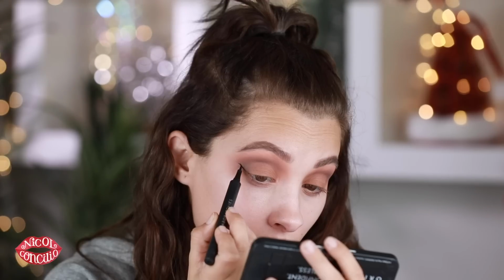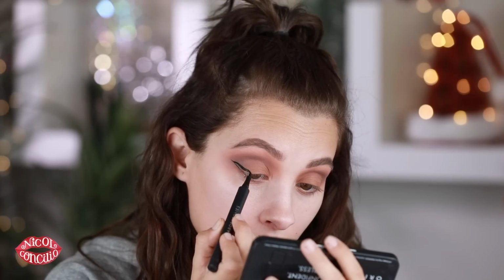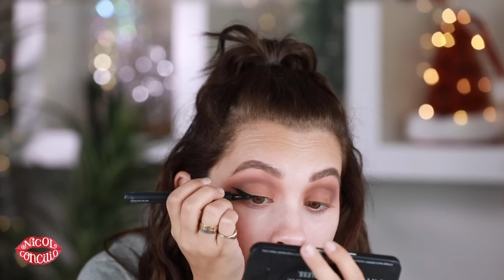And for eyeliner, I'm going to be using House Labs. This is my favorite liquid liner at the moment. I'm just going to wing her out and connect it in. And the key with doing liner with soft glam is it's very straight and thin in the inner part of the eye, the inner corner. So you want to try to keep that as close as you can to the lower lash line as possible. So something like that is going to be very similar to a soft glam wing. So I'm going to do that to the other eye and be right back.